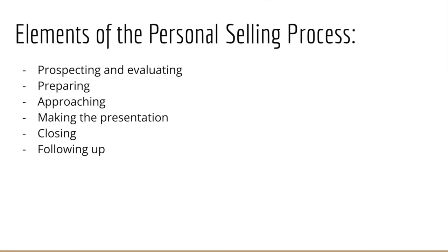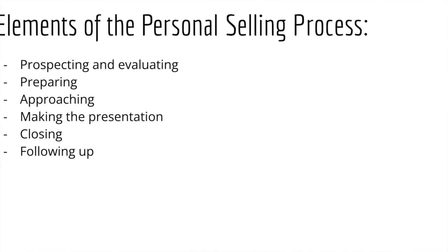Now, there are 6 essential elements of personal selling, and this includes prospecting and evaluating, preparing, approaching, presenting, closing, and following up. So the first step in this process is identifying the prospective buyer. This is often when sellers seek people by referrals and responses to advertisements. After identifying the prospect, the salesperson qualifies the prospects on the basis of things like their financial ability, needs, and willingness to buy. The next step in this process is by deciding how the seller is going to prepare and approach the prospective customer. This can be done in person, over the phone, by letter, and other things as well.